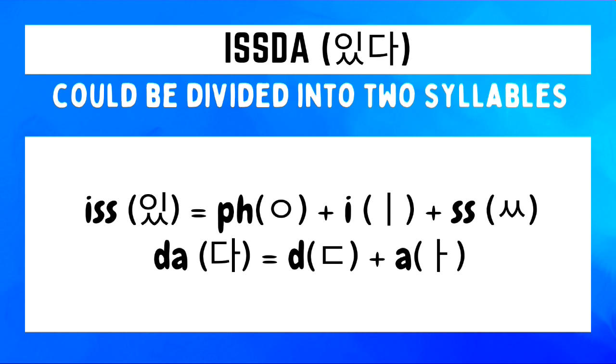The first syllable of itta is it, and this is written in Hangul by drawing first a no-sound ieung, followed by an e character, followed by a double siyot or ssang-siyot character. For the second syllable da, we need to draw first a digeut character followed by an a character.